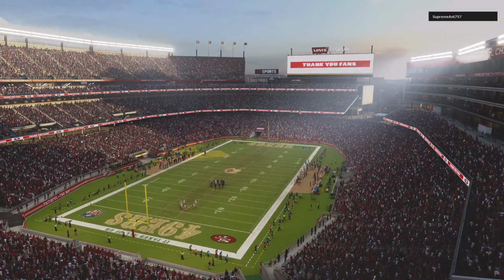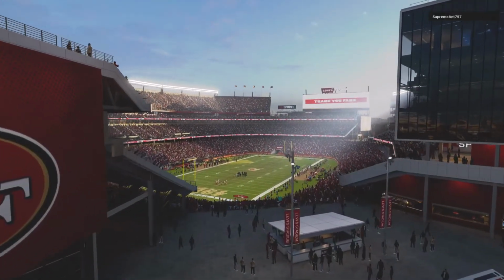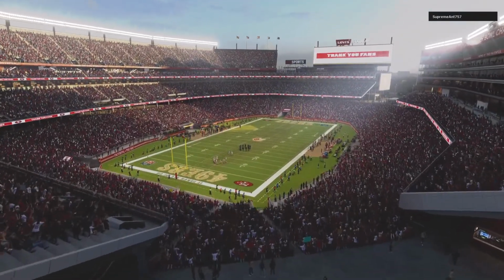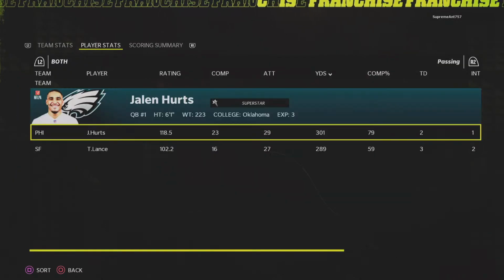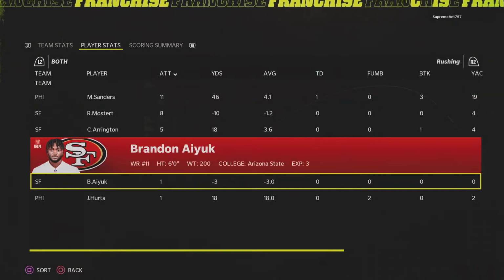So for Philadelphia, the win gets them back over 500 at 5-4 on the year. And they will hit the road next week for a date with the Las Vegas Raiders. Meanwhile, for the 49ers, the loss will drop them to 6-3 now on the year. And they'll try to rebound next week as they head to Glendale to take on the Cardinals.